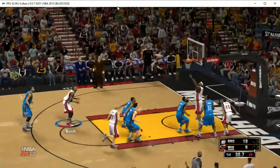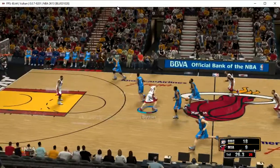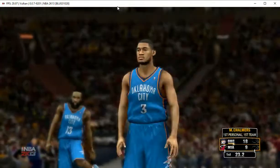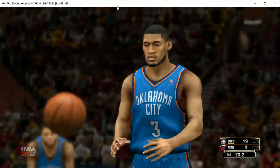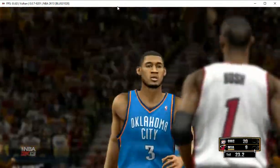Here's Bosh. Again, the miss by the Heat. On offense, here are the Thunder. They're on an 18-7 run. Here's Jones, and a foul called on the shot. Got him on the way up that time, so he'll shoot two right here. The Thunder shooting their first free throws of the game. And this was an excellent free throw shooting team a year ago, guys. About 81% as a team.